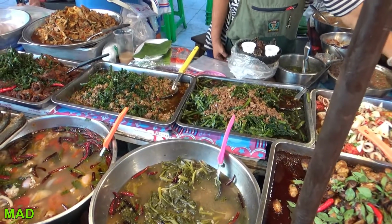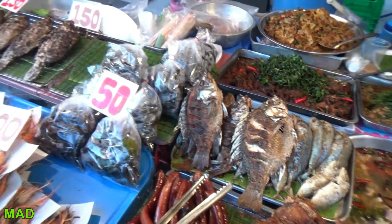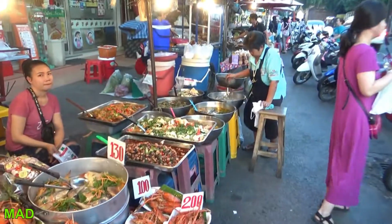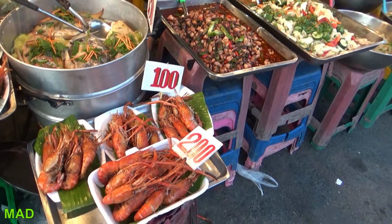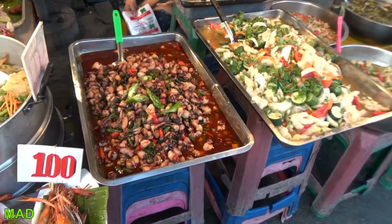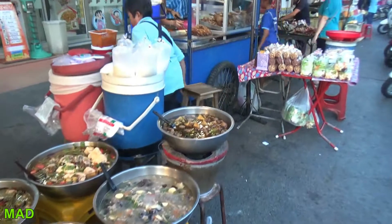A fly. One fly. Must be hungry, huh? Unbelievable. And then there's more. These shrimp look really nice. That's squid. Vegetables. Look at all the curries. So much food.